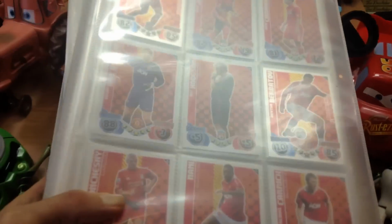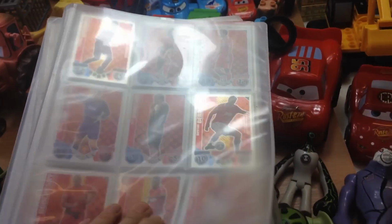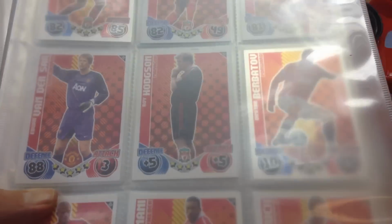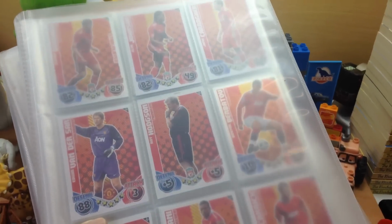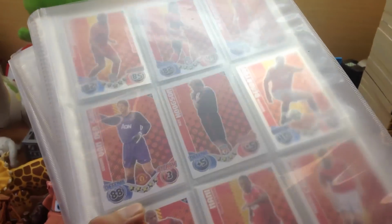If I start over here, I picked up more of these Match Attacks cards. Part of me was telling me not to bother when I saw them because I haven't listed any yet, but they were so cheap I just couldn't resist. It's 4 albums. They're not all full up, but they're not bad. Loads of shiny cards and stuff, and I paid £2 for 4 albums. So I thought I'd give those a go.